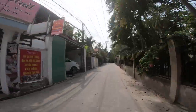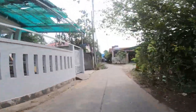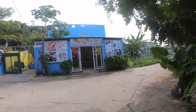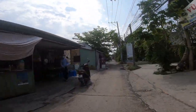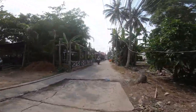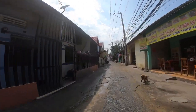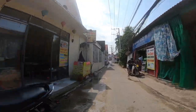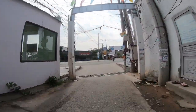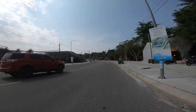So where we're going today, the city of Phu Quoc, is about in the middle of the west side of the island. Most of the development is on the west side, and there's a bit on the east side. But here we're going out on the main strip. I'll stop talking for now because you guys won't really be able to hear anything I say. So I'll see you guys when I get there.